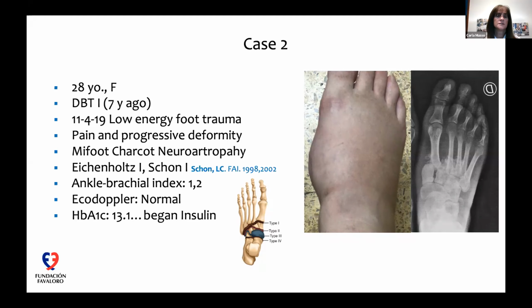Perfect. Yes, of course. In this patient, obviously the bad control brought her into this situation. But now we need to start an intensive insulin treatment. She already has a bolus, but we need to add rapid insulin, and we really need to get this patient under control before the surgery. That's what I recommend in this case.